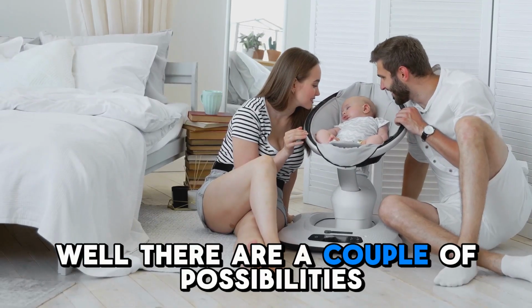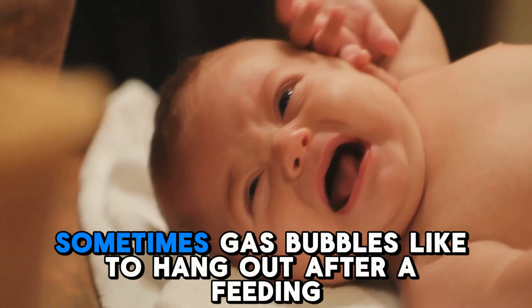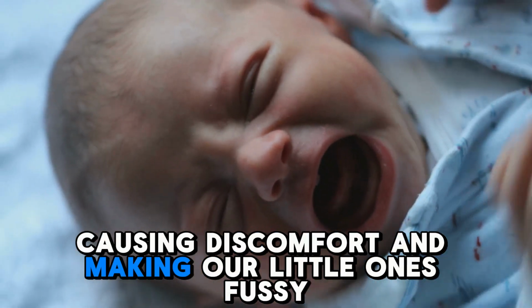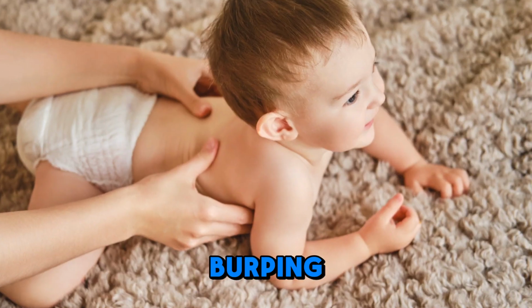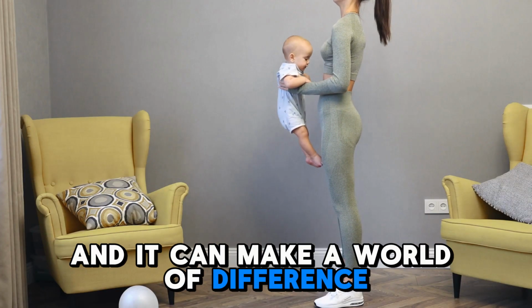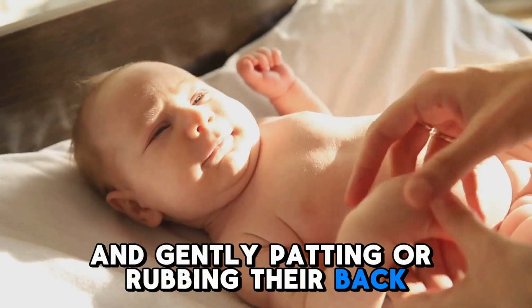Well, there are a couple of possibilities, and one of the most common culprits is, you guessed it, gas. Sometimes gas bubbles like to hang out after a feeding, causing discomfort and making our little ones fussy. But don't worry, there's a superhero move that can save the day: burping. Burping your baby helps release those trapped air bubbles, and it can make a world of difference in their comfort level.